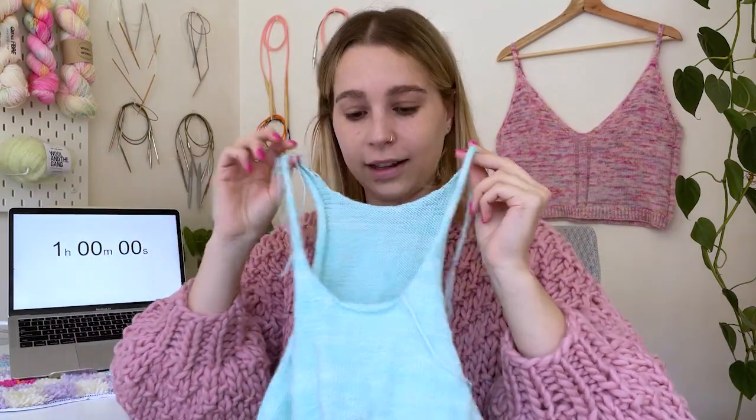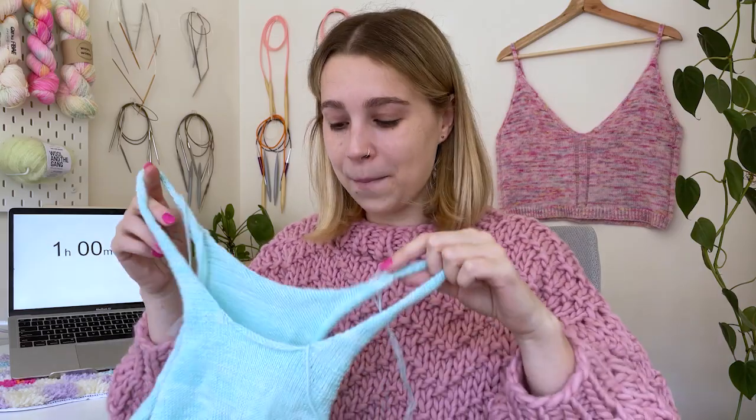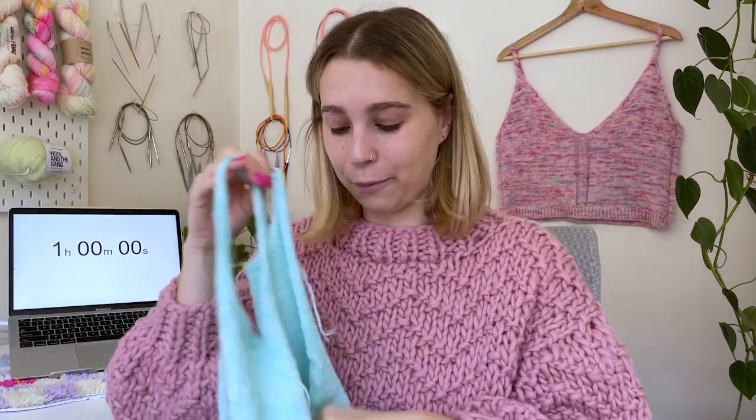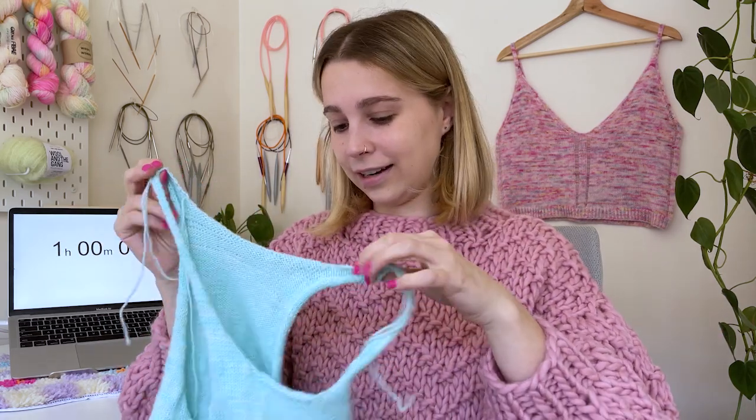This is kind of unrelated, but I'm not entirely sure how this project is going. I have tried it on and I think it's going to be fine. It's obviously really hard to tell because I haven't done the neck trim or the sleeve trims, and I think that makes a big difference to the overall fit of the garment. It's also negative ease and it hasn't been blocked. So all those things considered, I think it will grow and it will fit based on what it was looking like when I tried it on. But yeah, it's definitely interesting.